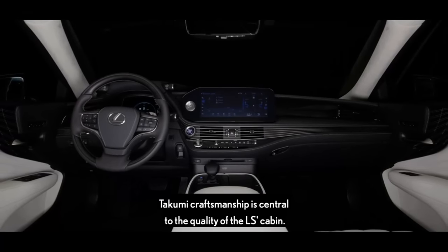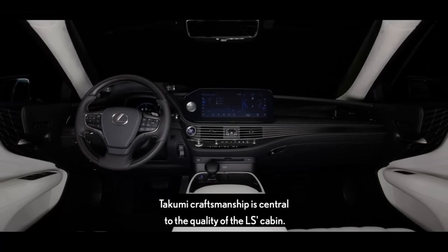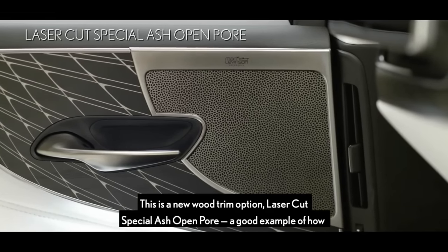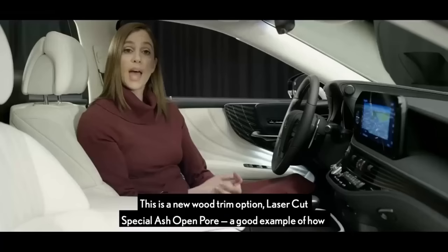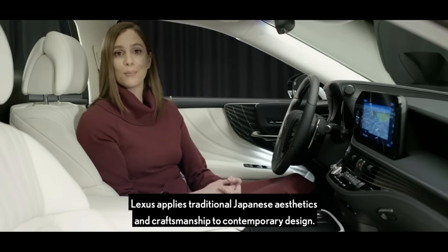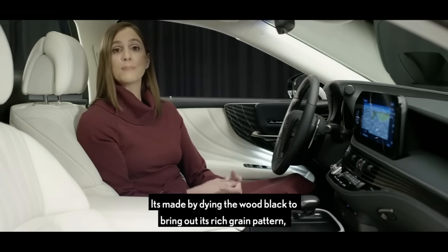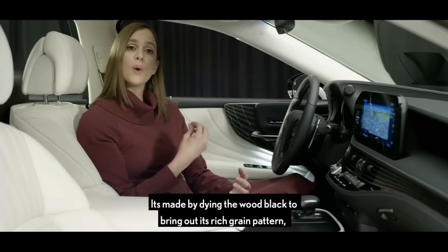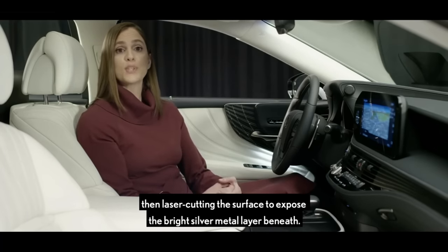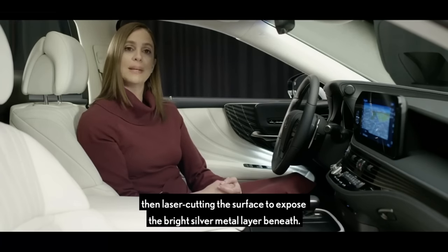Takumi craftsmanship is central to the quality of the LS's cabin. This is a new wood trim option, laser-cut special ash open pore, a good example of how Lexus applies traditional Japanese aesthetics and craftsmanship to contemporary design. It's made by dyeing the wood black to bring out its rich grain pattern, then laser-cutting the surface to expose the bright silver metal layer beneath.